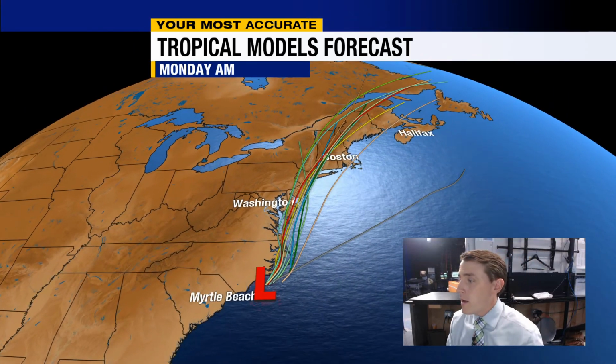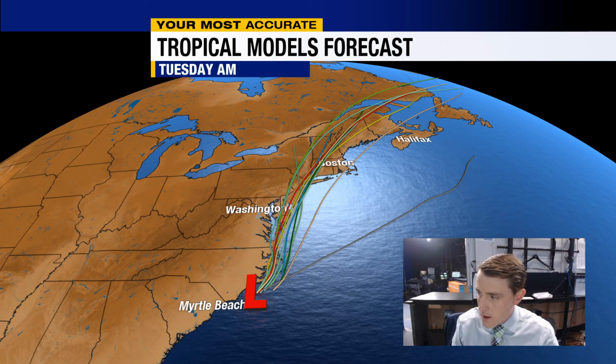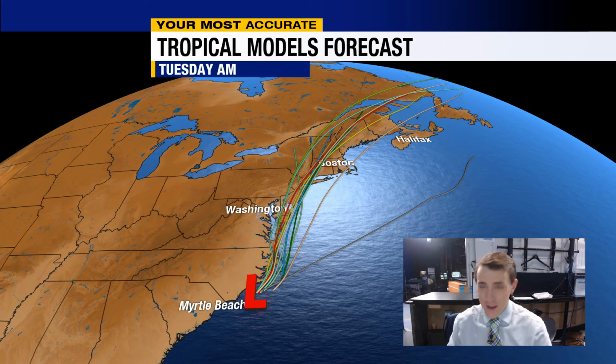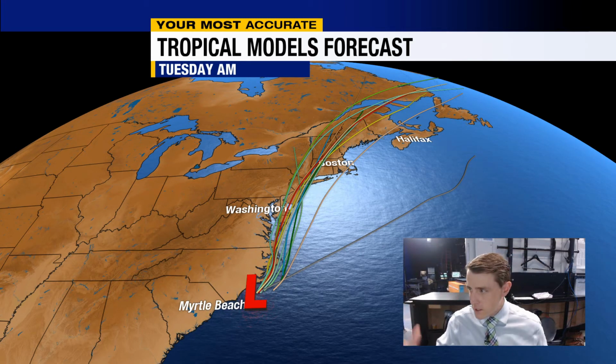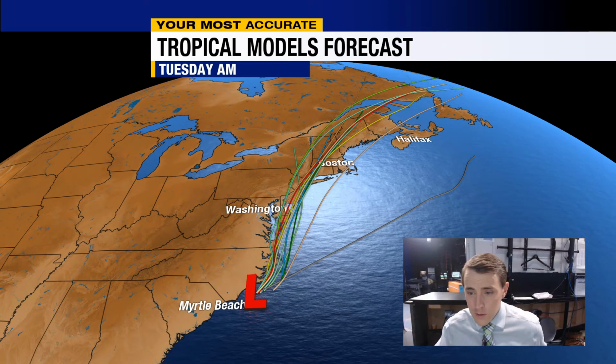That's for sure. Now, here's your spaghetti plots with this potential Faye. It's going to move to the north here, no question there. Going to take the track of, again, sort of a typical nor'easter. And those of you in the northeast, if you're watching this, that's what I sort of want you to expect from this, because it's not going to be too unlike a strong nor'easter.